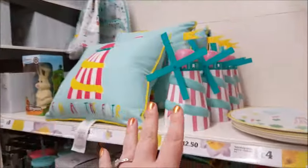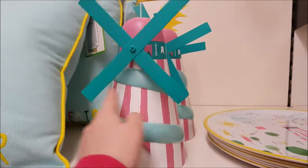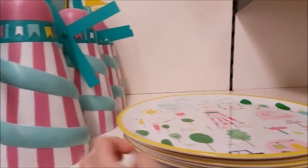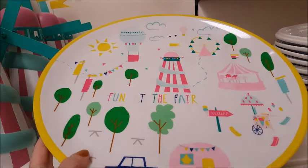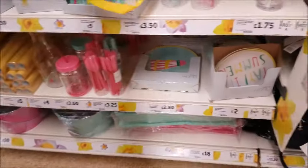So, this is the surprise. This is what I want you to see. This is what I want for the garden. Oh, that's nice. It's a helter skelter style windmill. Oh, I like that. How much is it? It's £12.50. Look at it though. But it's gorgeous. They've got all the plates to match. Yeah, I've got one like that. Look, fun at the fair. Got the cushion. Yeah, I like the windmill.